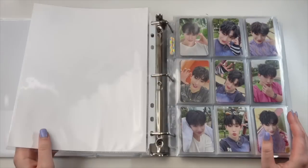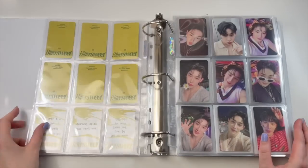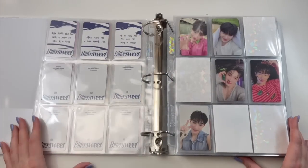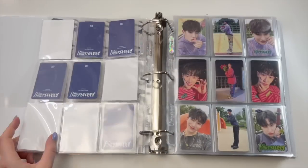This next binder is my second Wonho binder. So this is Bittersweet, and then everything he releases while he's in the military. So these are all of the Bittersweet cards. I am missing 1 jewel case card still. Drives me crazy. If you ever see it, please send it to me. I really want that card.